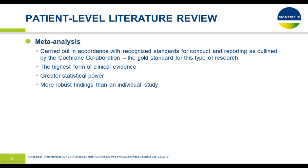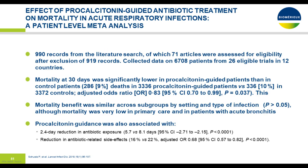Next, I'd like to look at this patient-level literature review and meta-analysis carried out in accordance with the Cochrane Collaboration Guidelines, the highest form of clinical evidence, by actually utilizing data from individual studies and putting them together to get patient-level data, which produced greater statistical power and more robust findings than each individual study. There are some 990 records from the literature review, but 71 articles were assessed for eligibility after exclusion of about 919 records, looking at 6,700 patients from 26 eligible trials in 12 countries.